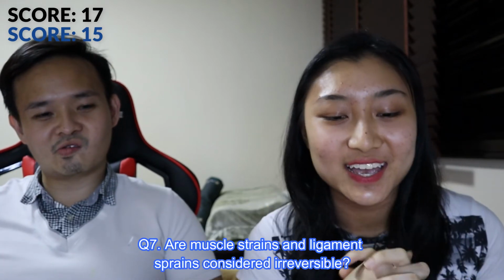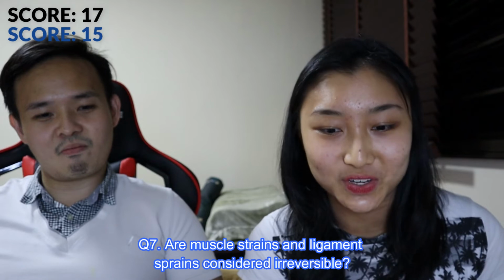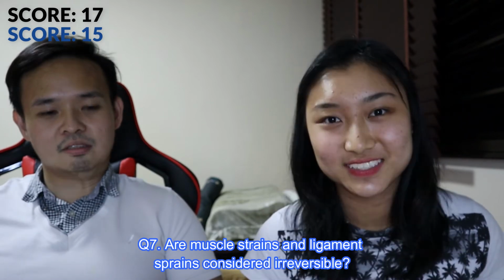7th question. Are muscle strains and ligament strains considered irreversible? It's not irreversible, depending on which grade, right? If it's grade 3, it's a complete tear, then you need to go for surgery, those stuff. If it's grade 1, then you can rehab until you recover. However, there can be scar tissue that makes it more immobile. Wow. Okay, I'm gonna give you a 3.